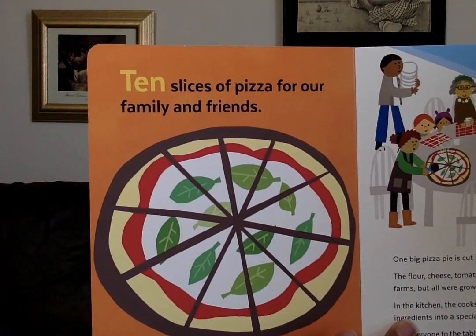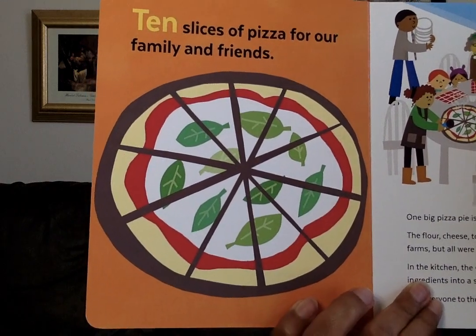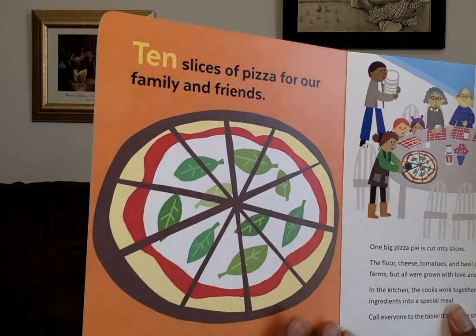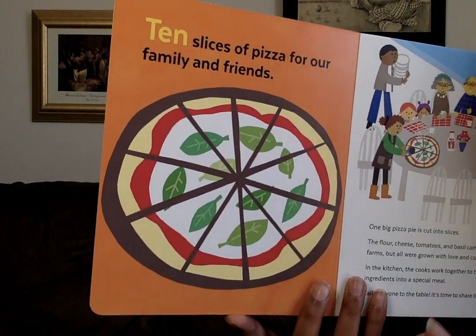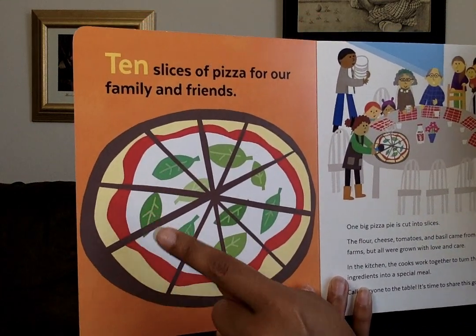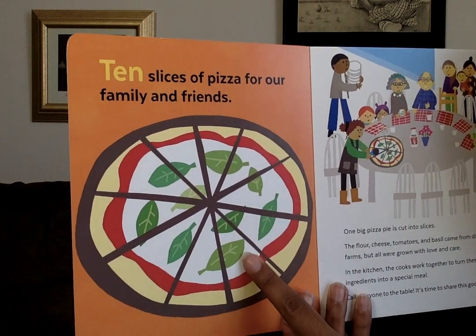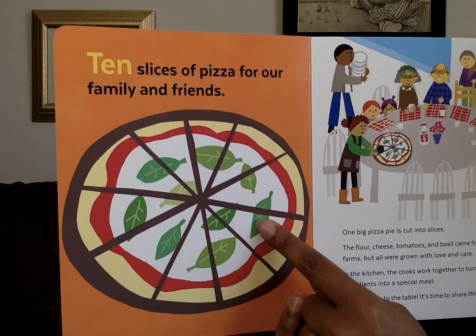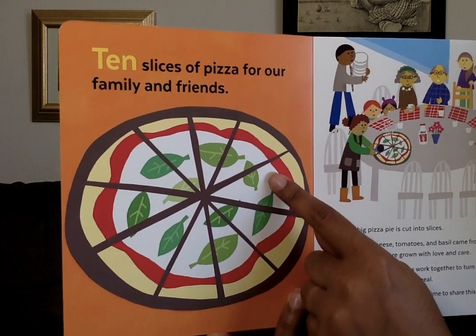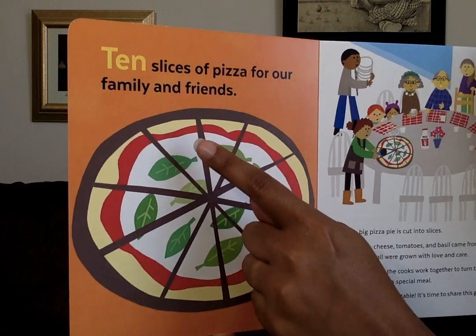Ten slices of pizza for our family and friends. Let's count the slices. 1, 2, 3, 4, 5, 6, 7, 8, 9, 10.